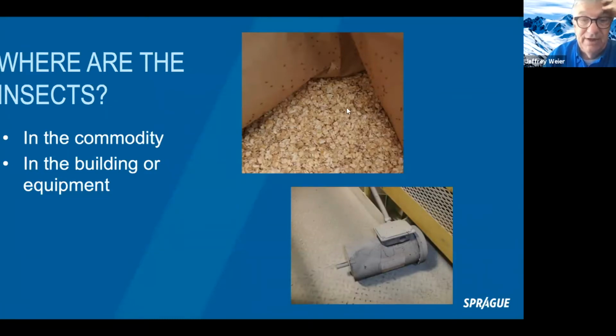You can have this bag of rolled oats in the top picture here, with insects infesting that bag of rolled oats. Or you can also have insects in the building or the equipment that are living on dust and product spillage and accumulation. At the bottom here, we have a picture of a motor I took in a plant. Look at those little tracks coming out from underneath the electrical conduit box. There are stored product pests living underneath this, on the dust that accumulated in there, and coming out.